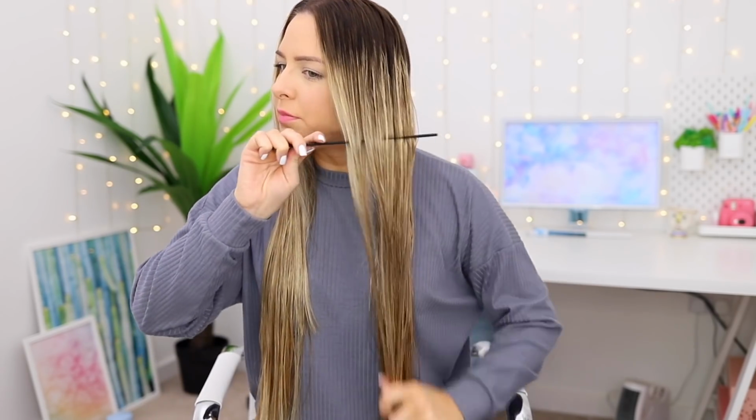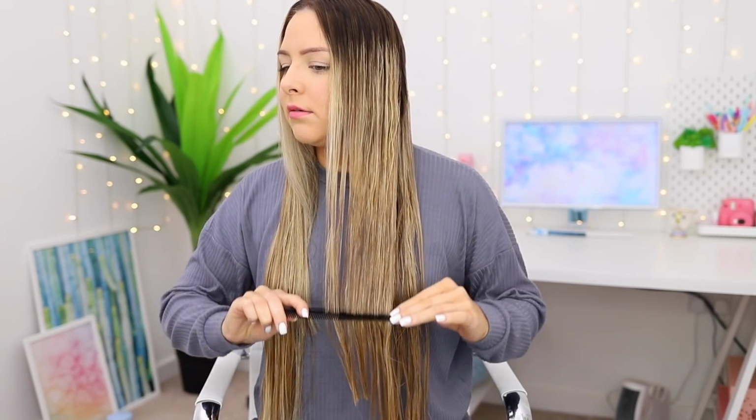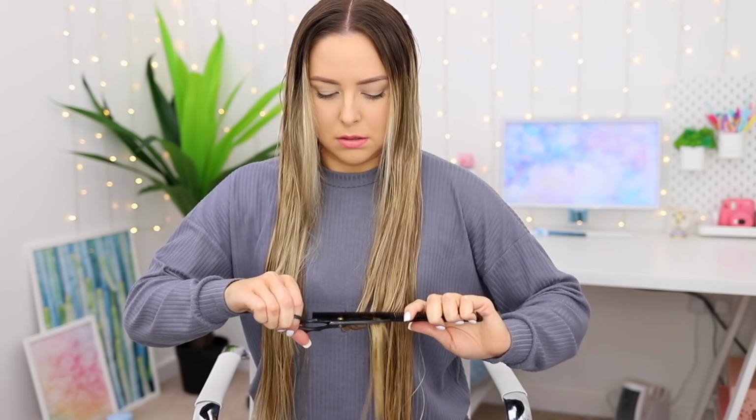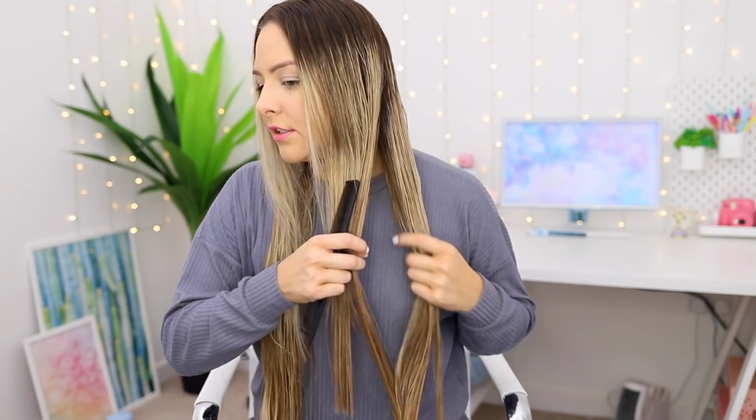Got a bit here, got a bit here. Don't know what happened with this piece. Why did I go so short? I don't know what I was thinking. We're gonna do it in two sections. We're gonna bring all of this bit forwards, and we're gonna match where we've already gone. Okay, that's better. Right, let's just take another little section.